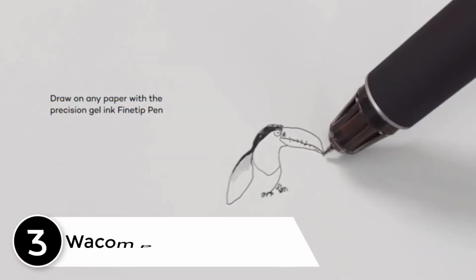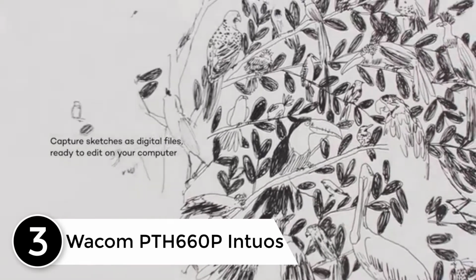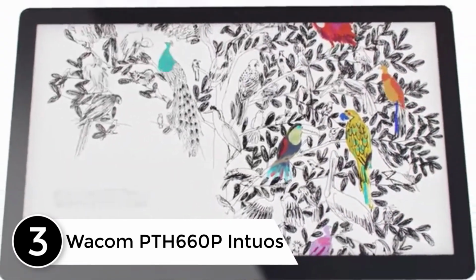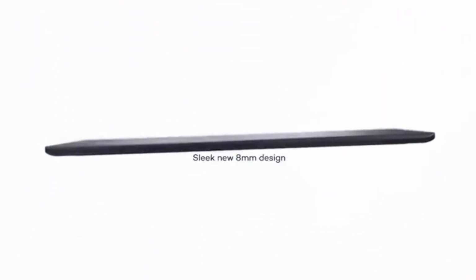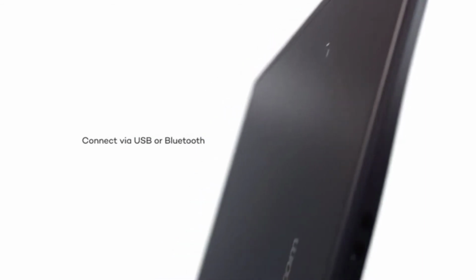At number 3, Wacom PTH660P Intuos Pro Paper Edition Digital Graphic Drawing Tablet. Wacom Intuos Pro Paper Edition lets you choose how you work. You can draw in ink on your preferred paper with our 0.4 mm fine-tip pen and capture every stroke in real time, ready to edit in your favorite software.